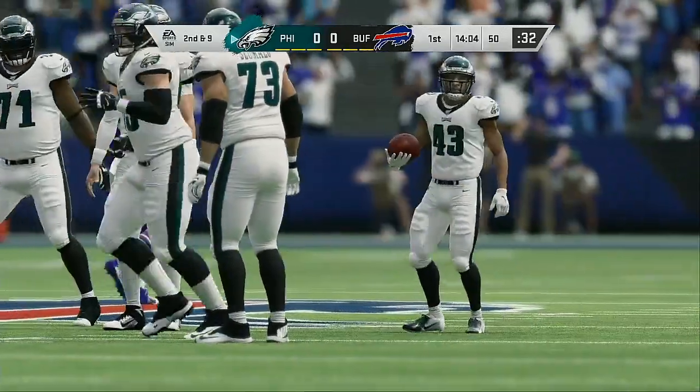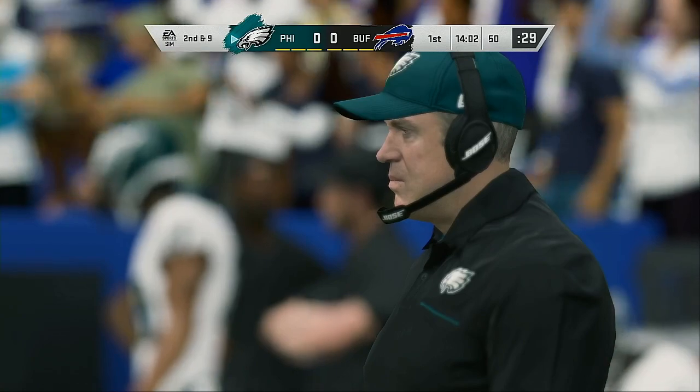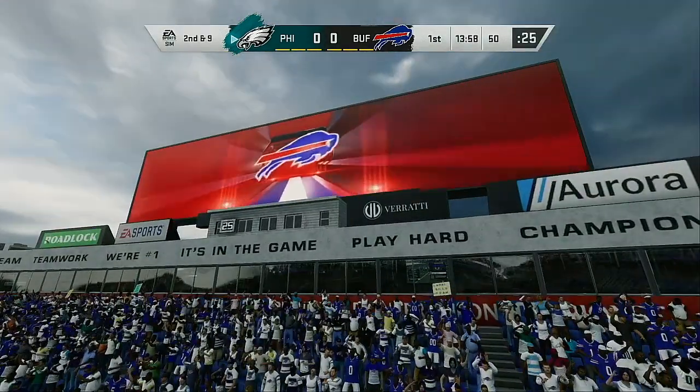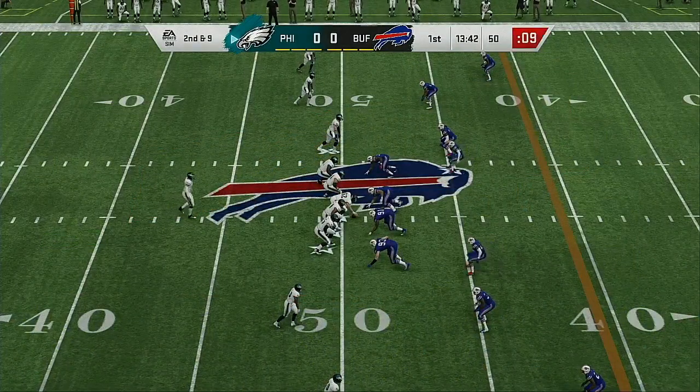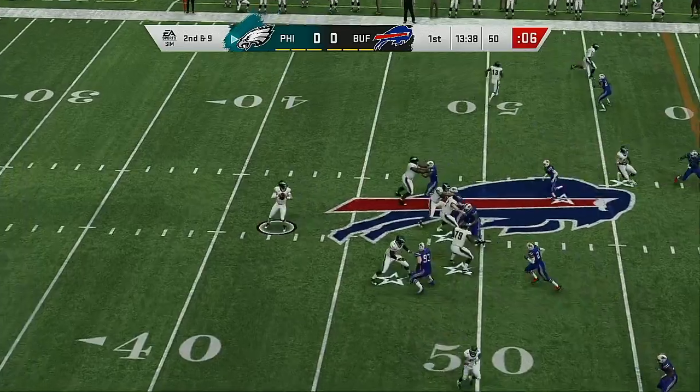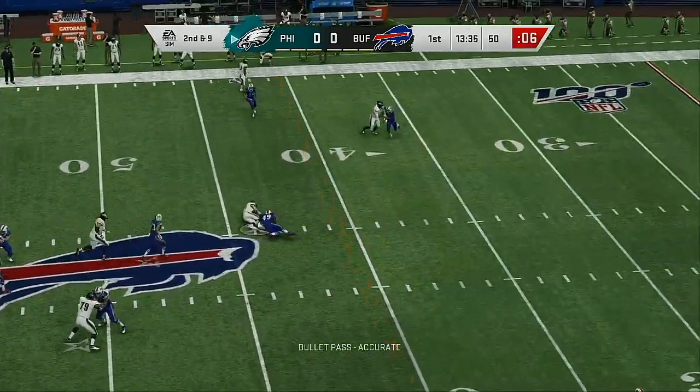Well, we saw him there trying to get it to the outside, trying to get to the perimeter, but not a whole lot of room there. But there's got to be one positive to that. If you keep moving laterally, creases tend to develop as the game moves on, and they can run it back inside later. From midfield, here's Wentz.